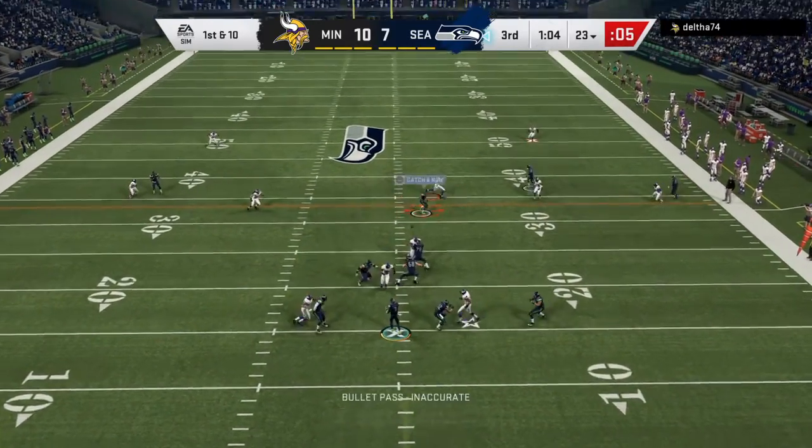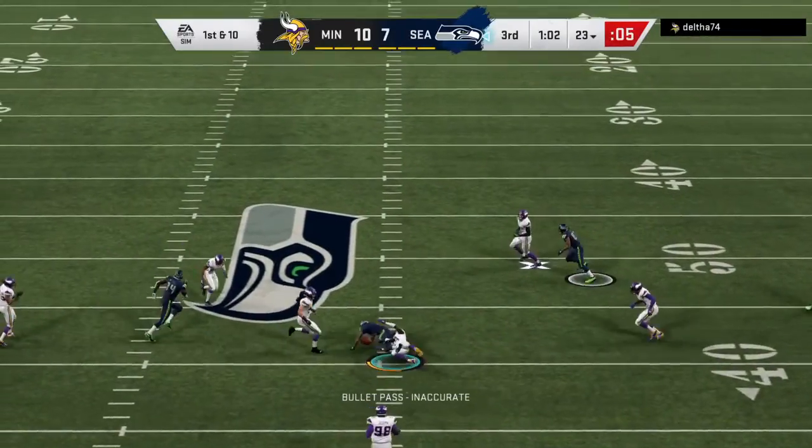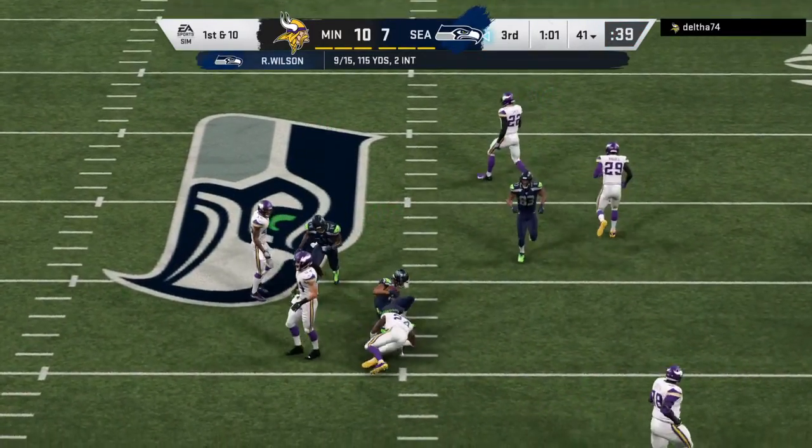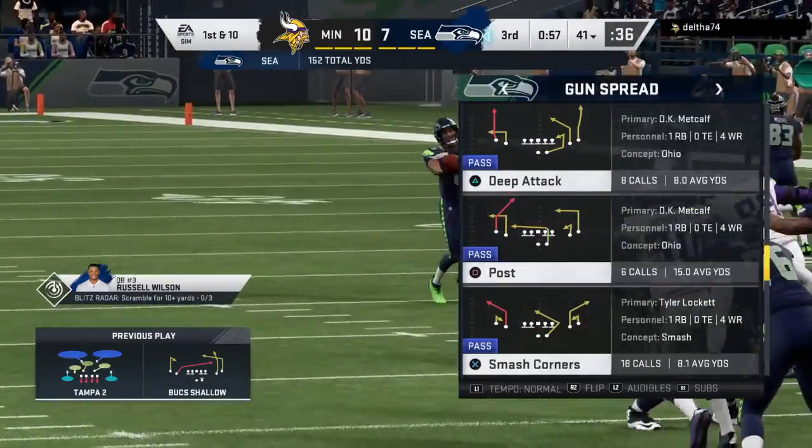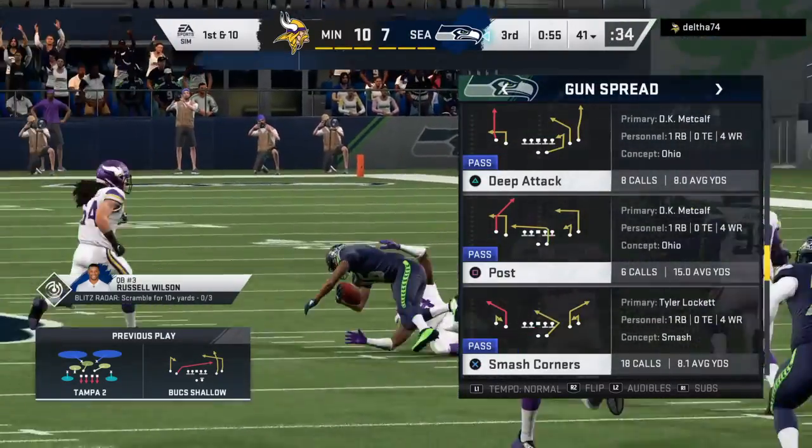Now it's Wilson. It's caught, Lockett. And they get him down, but not before he takes it across the 40-yard line. That'll pick up the first down for Seattle on a gain of 18.